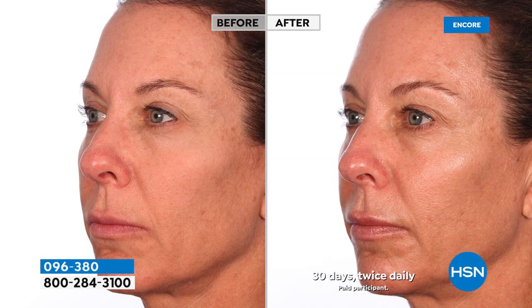Now, I want you to see this face. Do you see how much plumper her cheek is? Doesn't it look firmer, right? Her skin is radiant. Her skin glows. Now, cameras make things look shiny. This is not shiny. This is radiance.